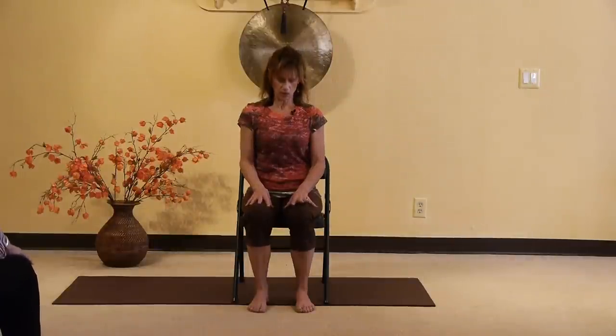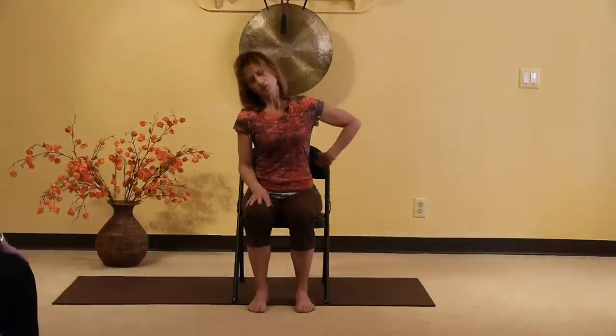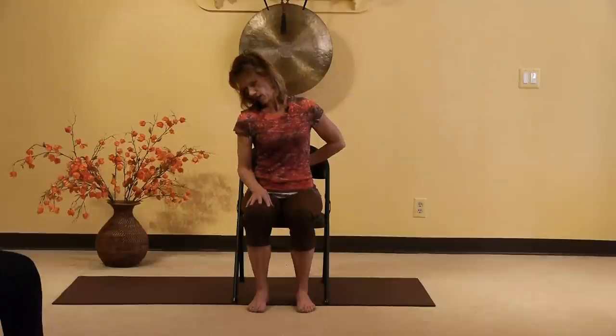So chin down, roll it off to the left. So left ear, left shoulder. Now the right arm swoops behind you. So remember, the palm is open to the back of you. Dropping that right shoulder, take a breath and exhale, turn your head. So gently moving with your breath, that's the exhale. Inhale, you're going back ear to shoulder. Exhale, you're turning again. Inhale back to the center.